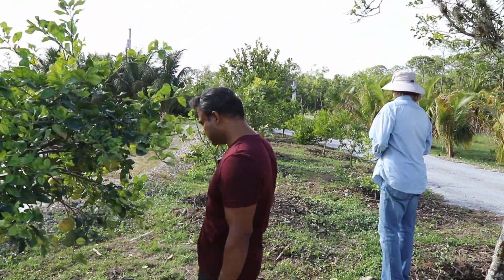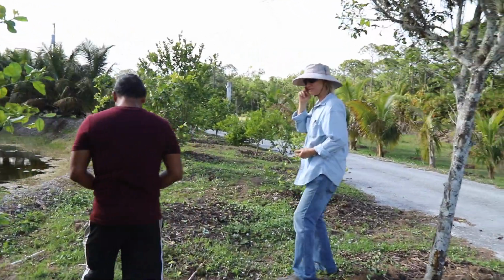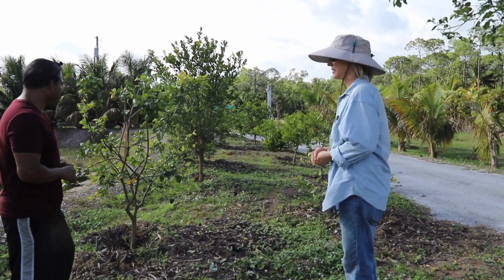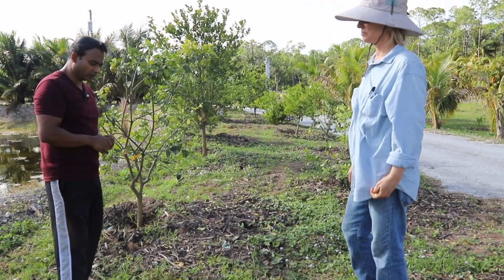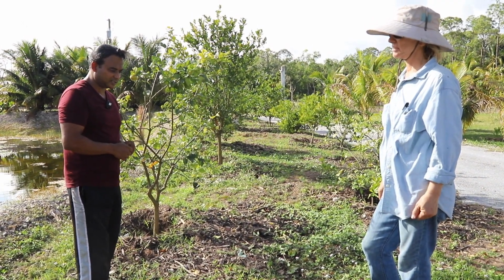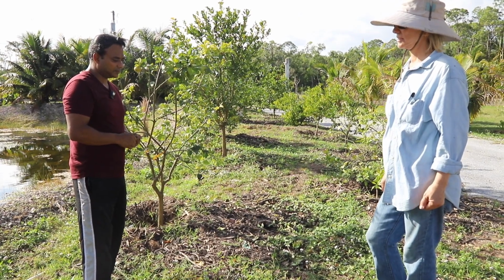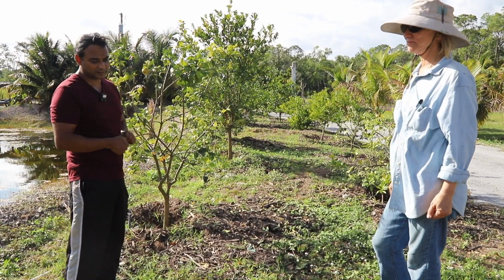They all taste good. So you don't have any troubles with the canker or the greening? There are a few things you have to do. So the greening is caused by the Huanglongbing bacteria. It's carried by a pest called ACP, Asian citrus psyllid. There are a few things you can do to prevent it.